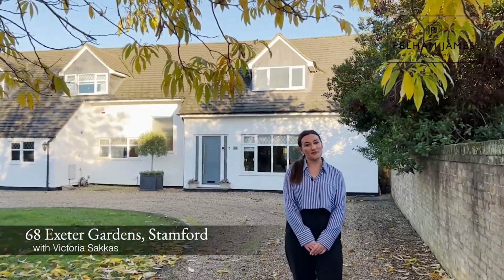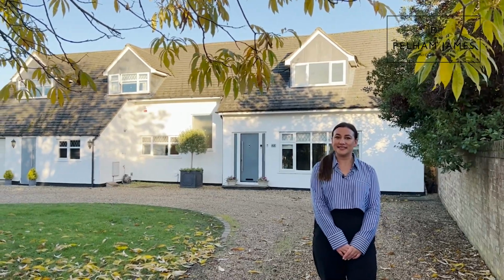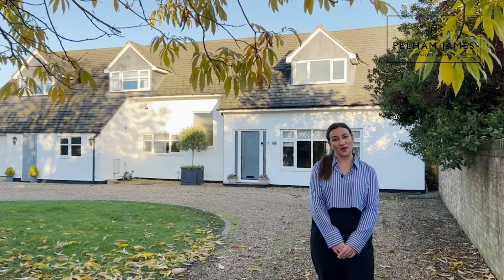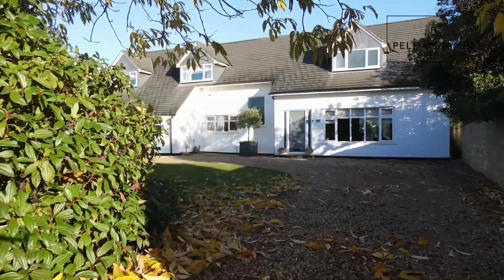If you're looking for a large family home with an annexe set in extensive grounds in a sought after location just a short walk from Stamford Town, this is for you. Welcome to 68 Exeter Gardens. Let me show you around.